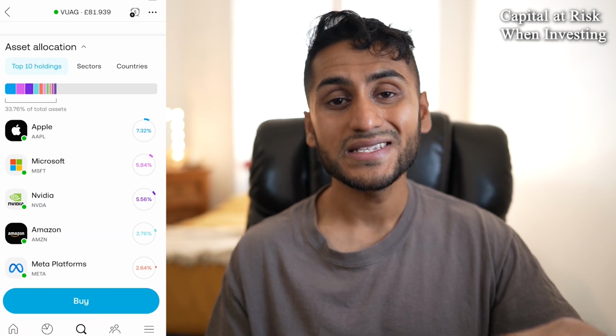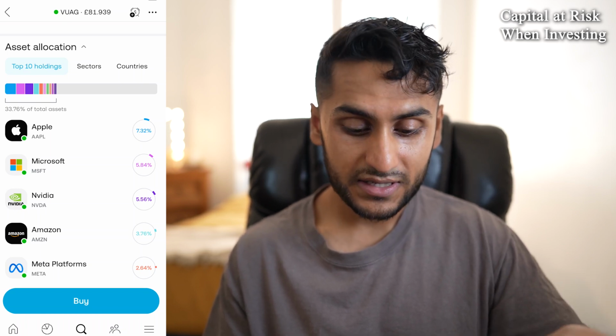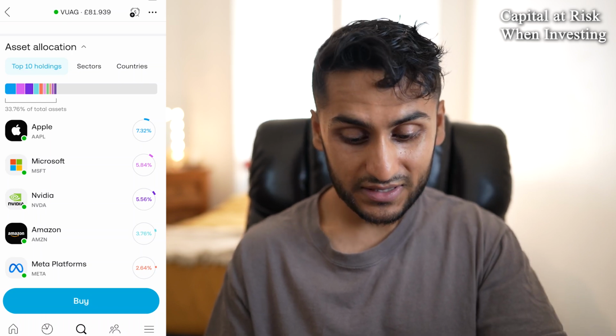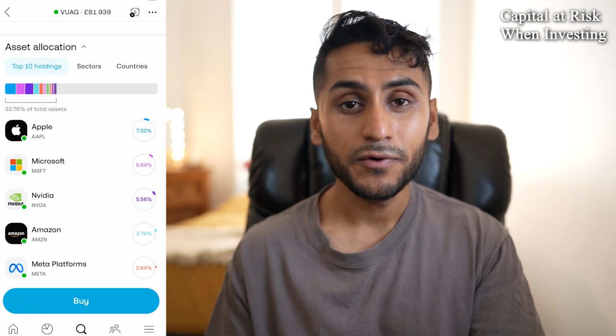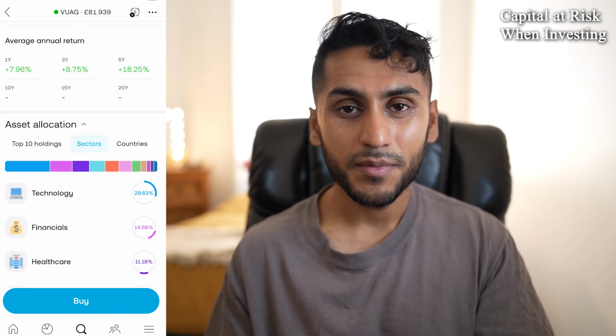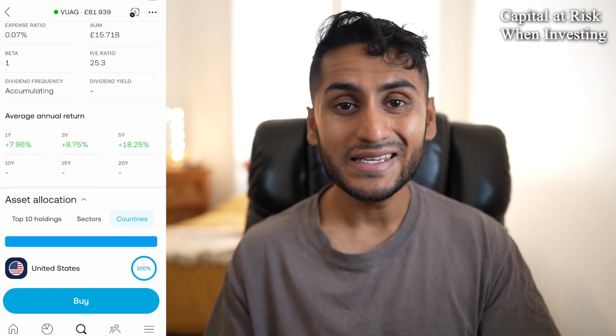You can see Apple at 7.3%-ish, of course, Microsoft at 5.9-ish%, Nvidia at 5.56%, Amazon at 3.7%-ish, and Meta at 2.64%. Now under sectors, you can see a very similar story with the Vanguard North America, but when you go into countries, you can see this is 100% the USA.